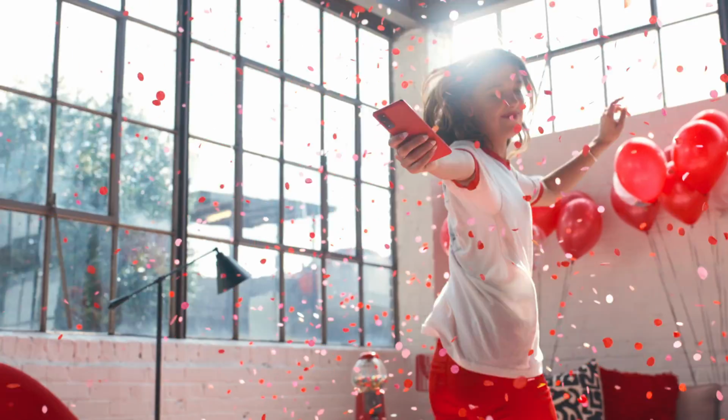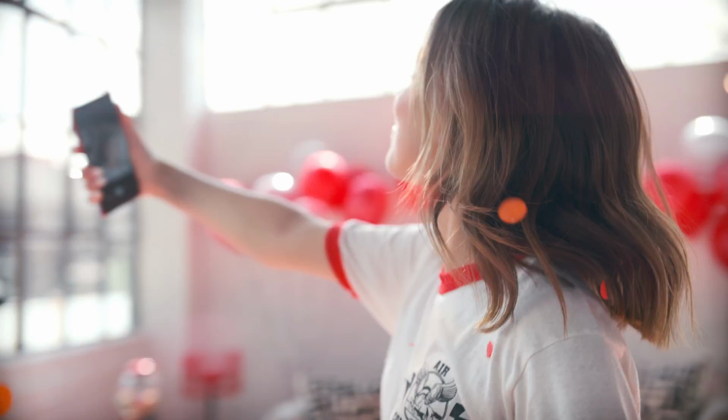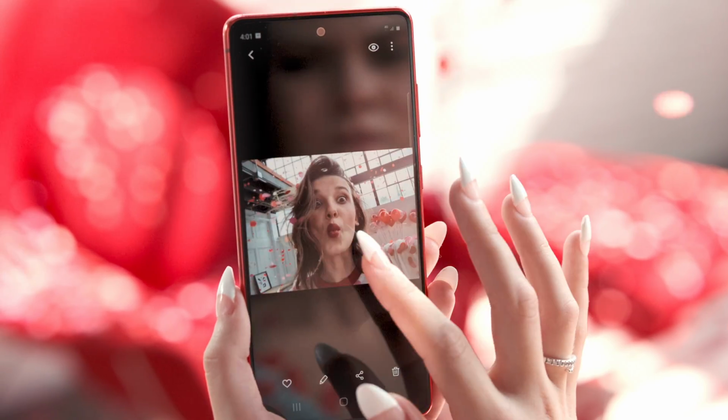The colour immediately makes me think of my favourite time of year. It reminds me of our festive family traditions, like wearing our matching red pyjamas. It also reminds me of the iconic red heart, a symbol of my love for my family and friends.